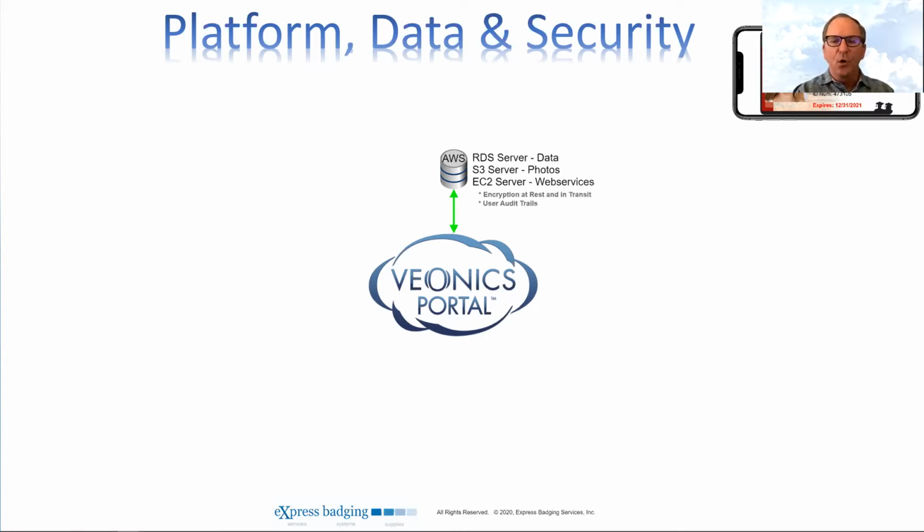And so we have an audit trail built into the portal down to the record level. So you can see who approved, who uploaded a photo, who approved a photo, who sent a print job in queue, who printed that print job. We go down to the granular level. So if you really need to look into that, we give you that option.